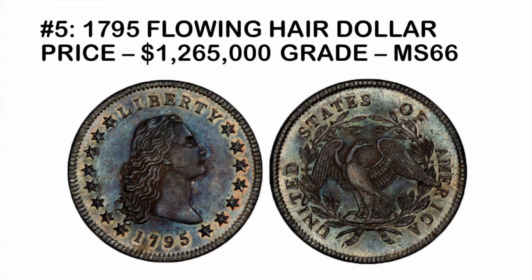Our next coin is more of just a spectacular coin that is really, really well preserved. There have been a fair amount of them made. This one is a PCGS MS66, but that is a 1795 flowing hair dollar with a price tag of $1,265,000. However, one of the interesting things is that this later sold for about $800,000, so a major, major loss, several $100,000 down the drain for its previous owner. However, it's a gorgeous, gorgeous coin, one of the most beautiful of its type, and the coin simply is a wonder to behold. The surfaces are really shiny and impeccable, and the strike is strong.